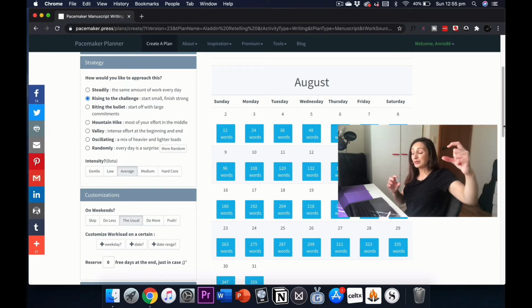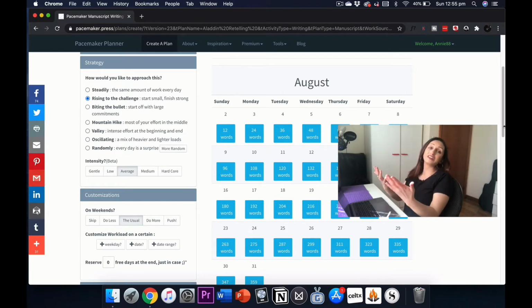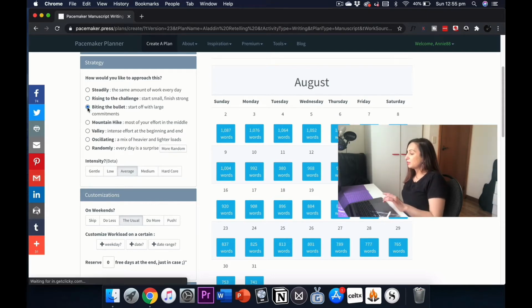So the daily word count becomes more and more, and as you find your own groove as a writer, it'll be a lot easier for you to reach these goals. So that is rising to the challenge. And then we have biting the bullet, which is the opposite.